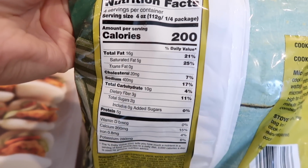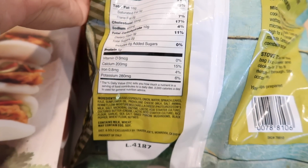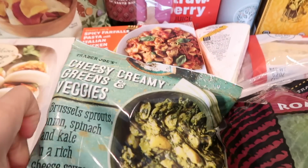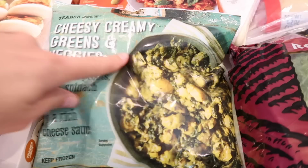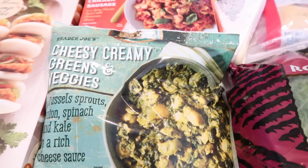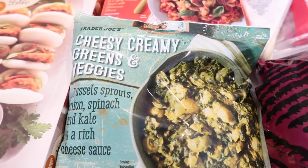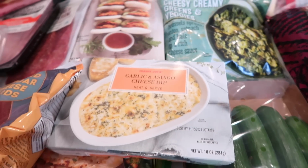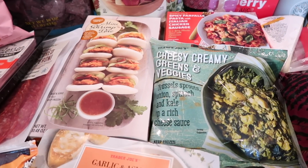Here's the nutrition facts and the ingredient list. So, of course, Tim will try this for you guys. I'm so bummed. This looks great. I can probably make a vegetarian version for myself, though. And I'm actually going to challenge myself to do that because that sounds delicious. But that is it for the frozen. I'm going to go ahead and pop this all back into the freezer, and I will be right back.